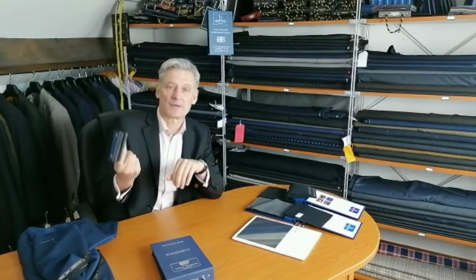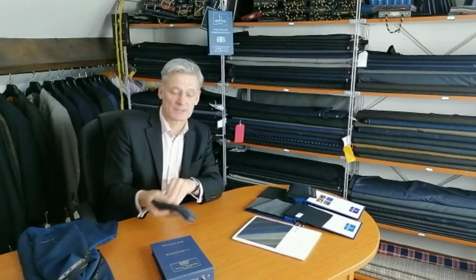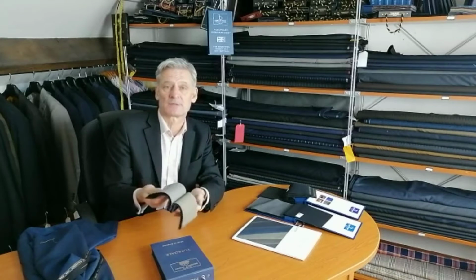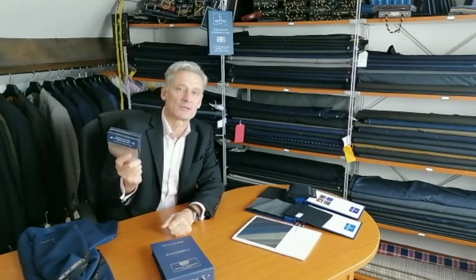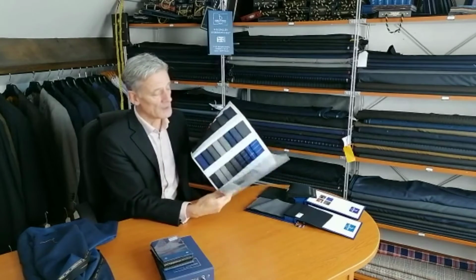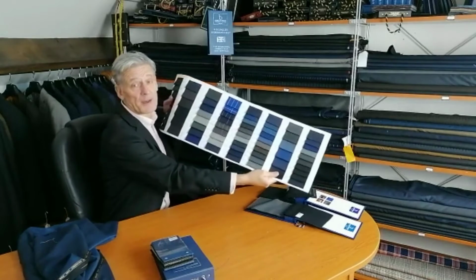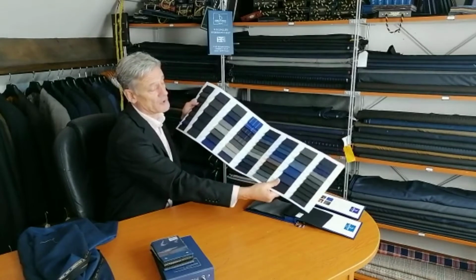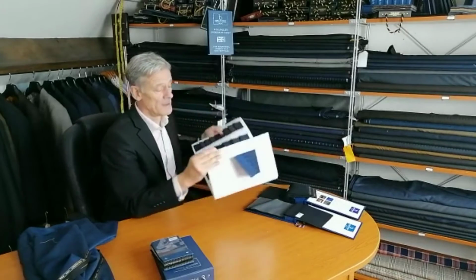The visiting tailors will use a smaller version of that, which is a travel set, which is half the size, half the weight, and it will fit in a briefcase, and it gives you the chance to carry quite a large range that aren't too heavy. And then the final solution is a waterfall pattern card. This is where the whole range from a pattern bunch will be put on a card, and it allows the customer to take a snapshot view of the whole collection.